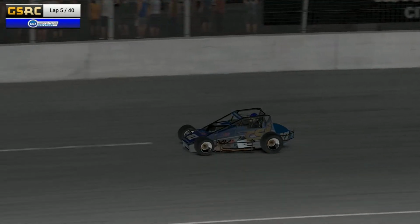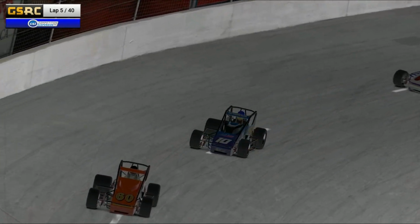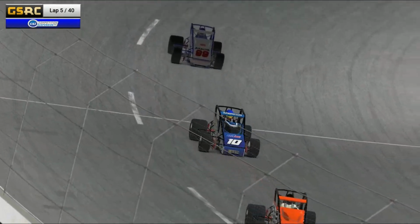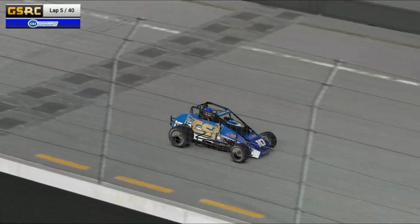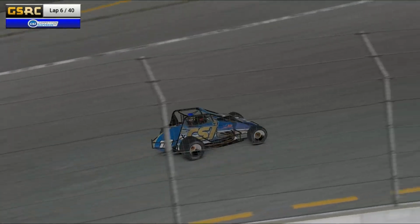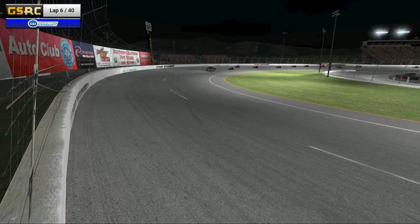Got to be patient with these cars, even though it's a very short race, and you can't afford to make a mistake early that puts you a lap down like that from the number 14, who spins, and now is caught a lap off the pace.